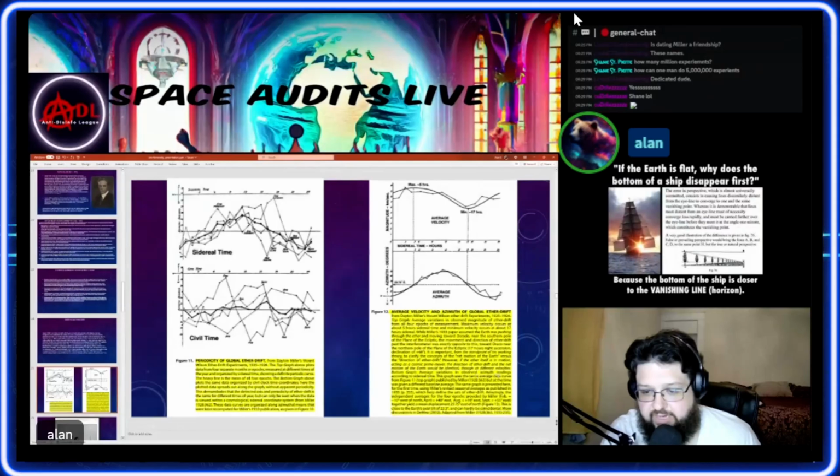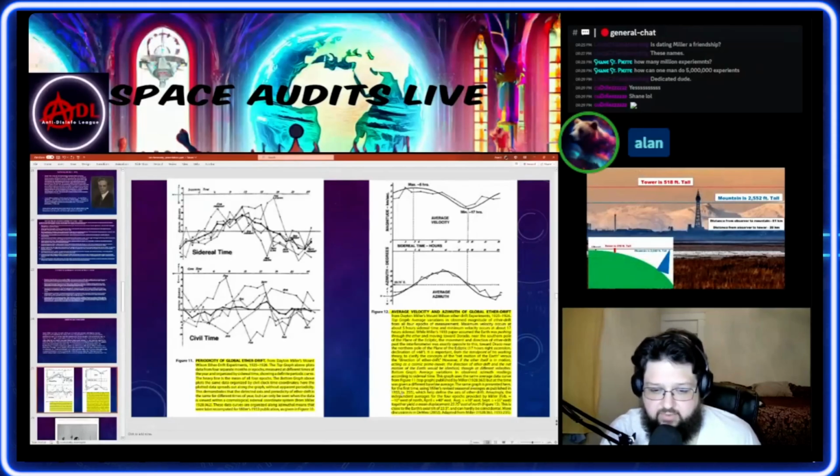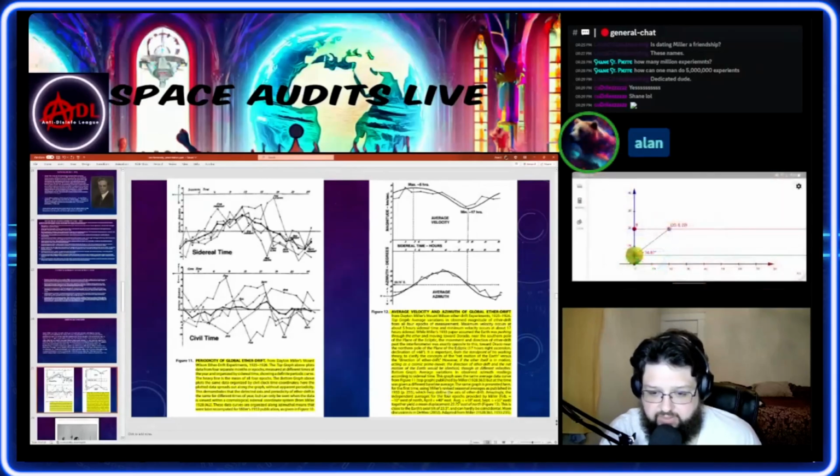This graph uses the average data curve from figure 11, top graph, published by Miller, 1928, page 363, but at the time was given a different baseline average. The same graph is presented here for the first time using Miller's revised seasonal averages as published in 1933, page 235, which helped define the axis of the ether drift.